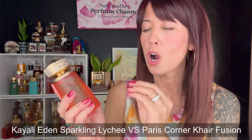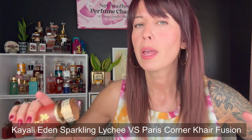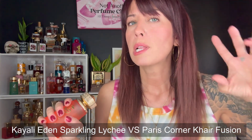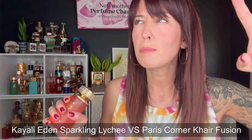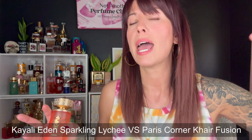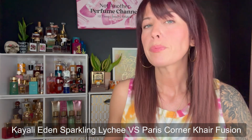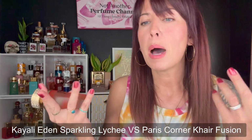So, Paris Corner Khair Fusion. This one is their newest release. When I first sprayed this out, it does smell exactly like the Eden Sparkling Lychee, identical in the dry down. With the Eden Sparkling Lychee you get a little bit more of the citric acid bubbles and a little bit citrusy in the opening, and then as it dried down, it became this fruity gummy bear body splash. This one skips the opening completely. It doesn't do that fizzy, bubbly, citrusy opening.